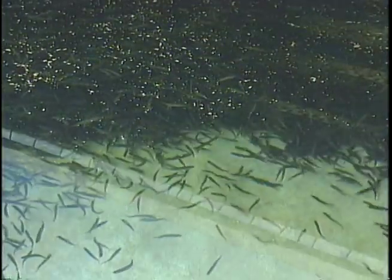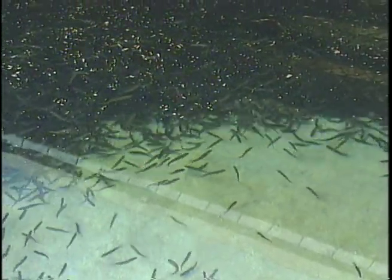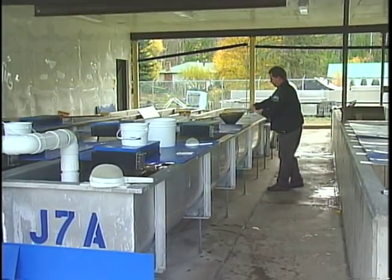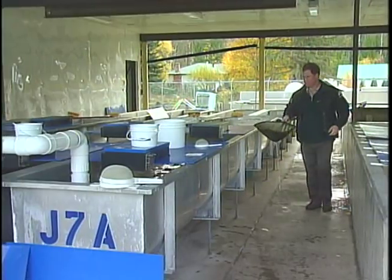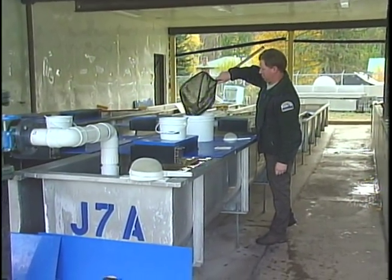We stock another fish called the brook char, which is a Salvelinus species. But we don't grow them here. Those fish are actually transferred to this facility from another hatchery. Once the eggs are collected from the wild stock at the lakes, they're transported to the hatchery.